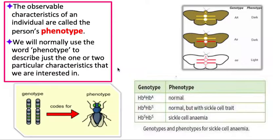If we're looking at genotype for sickle cell, it would be either homozygous normal, heterozygous, or homozygous sickle cell. But the phenotype is going to be what actually plays out from those genes in the physical form. So the person that's homozygous for the normal beta globin is going to have a normal phenotype. The phenotype for heterozygous is going to be normal, but with a sickle cell trait. And the phenotype for homozygous sickle is going to be sickle cell anemia.